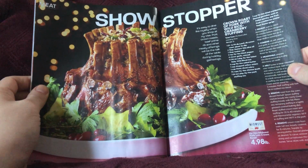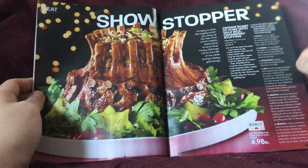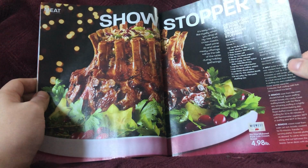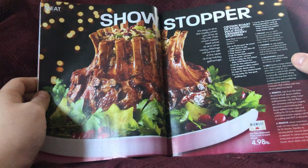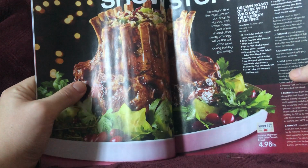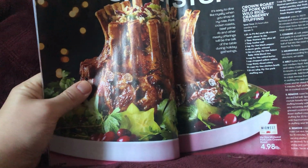Meat section. A beautiful roast pork. It's easy to dine like royalty when you shop at HyVee. Debatable. Pork ground roasts, beef prime rib, and other meaty offerings will be the talk of the table during the holiday gatherings.